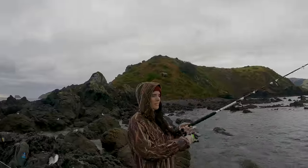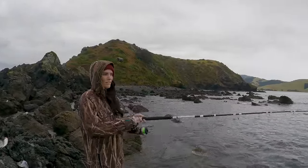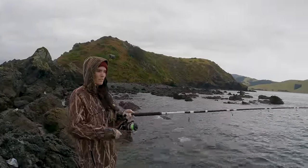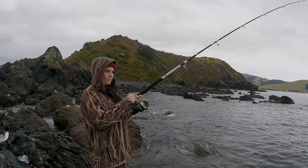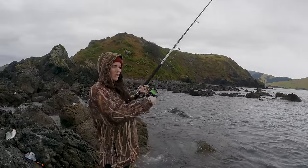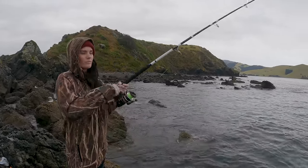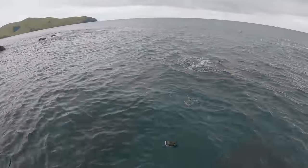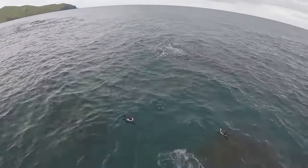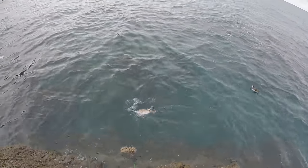So many pickers, eh? Where's the dog? Wonder if it's a bit too calm and chilled in here. Biggest of the day so far. That's all right. That's a good snap.